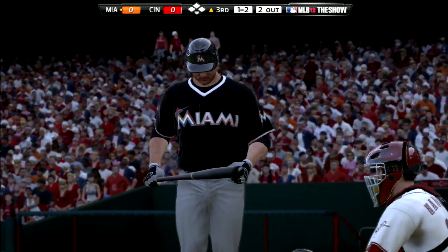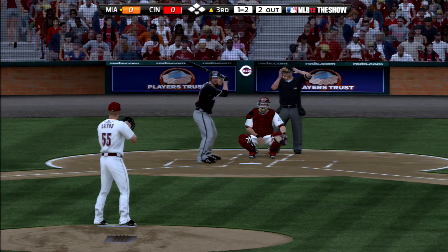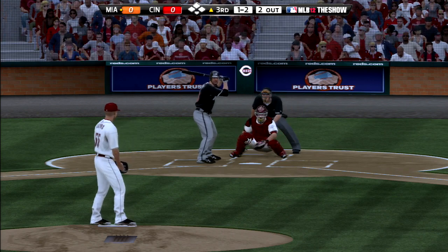Let's go, Red! Come on, Red! You can do it! And the pitch.